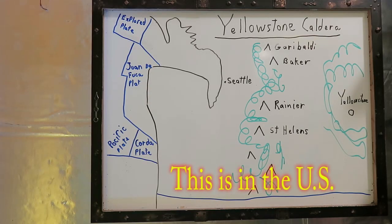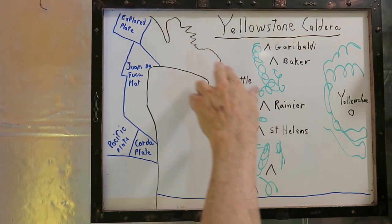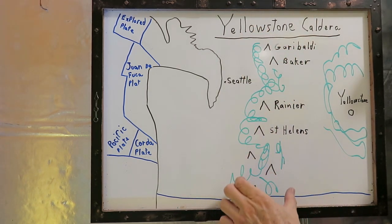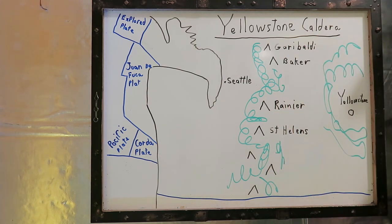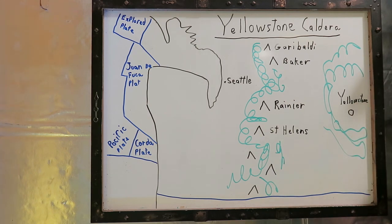So, this is sort of a map of Washington State, the Pacific Ocean, Seattle. Canada's up here. Now what we're looking at here is the Cascade Mountain Range, where we have many volcanoes that are dormant at this moment. Baker, Rainier, Hood, Mount St. Helens. You've heard of all of these, probably. Mount St. Helens was the last one to erupt. But way over here in Wyoming, Montana, Idaho kind of area is a place called Yellowstone Caldera, one of the biggest volcanoes this planet has ever seen.